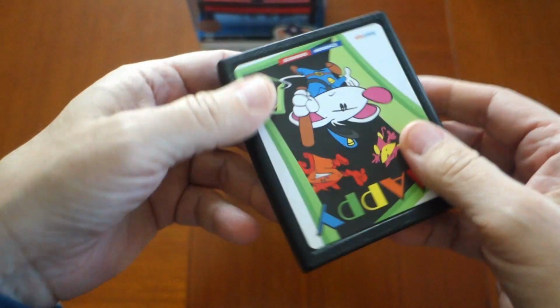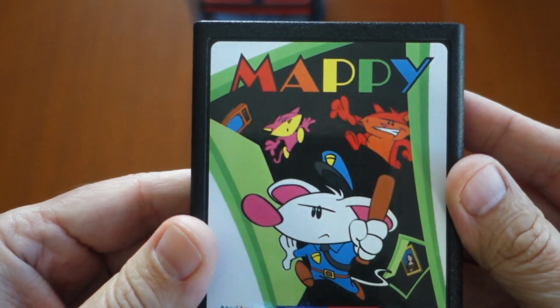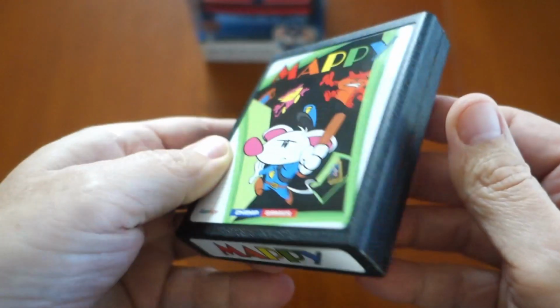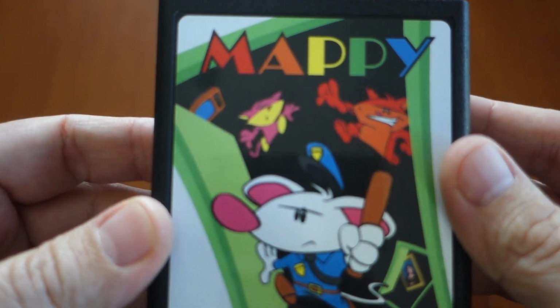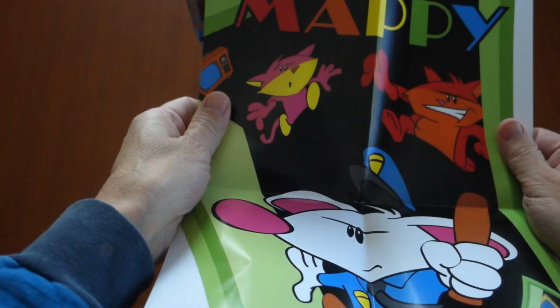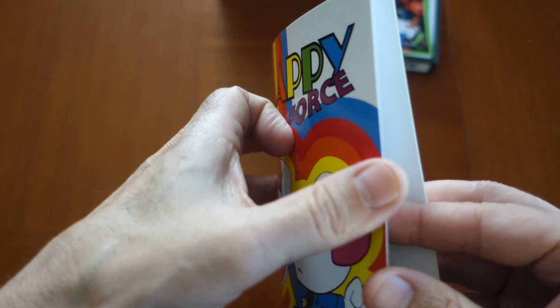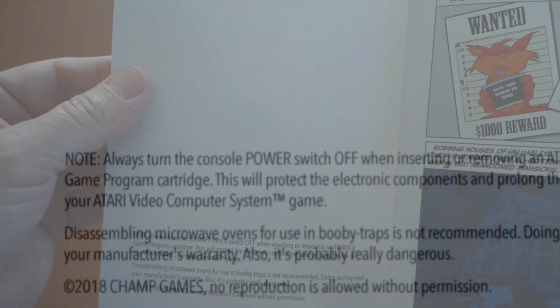This artwork is repeated on the game's cartridge, manual, and on the included 10x14 poster with gorgeous artwork again by Nathan Strum. The description on the manual reads Mappy Force, an homage to the old Atari Force comics that used to be included with some Atari games. So right away you know you're in for a treat.